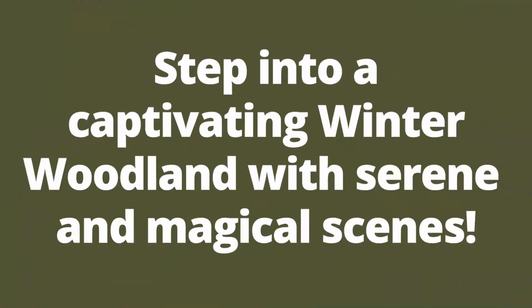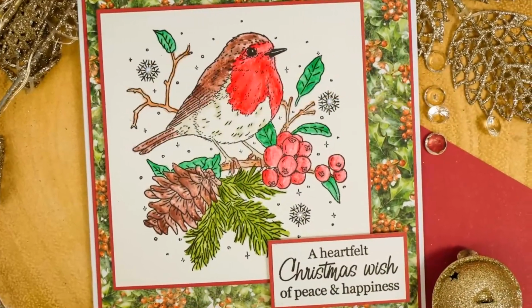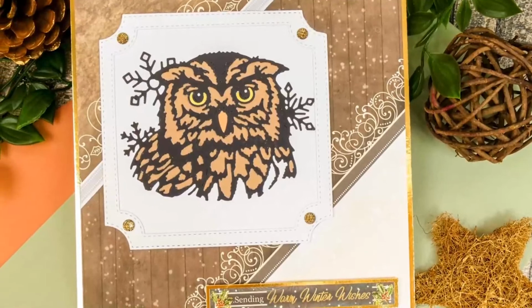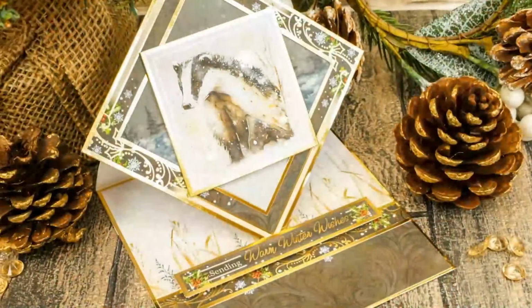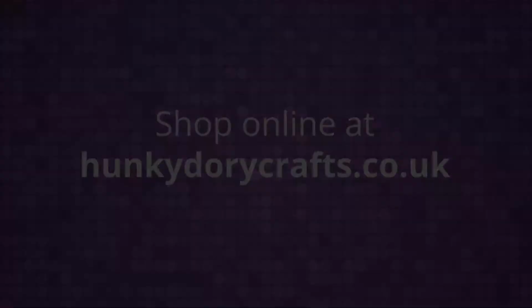But I think we're all ready to have a look at this absolutely divine collection. It is our Winter Woodland. Okay, so hopefully that is giving you a little bit of a taste of what is to come. It's so pretty, this Winter Woodland kit that we have got for you.